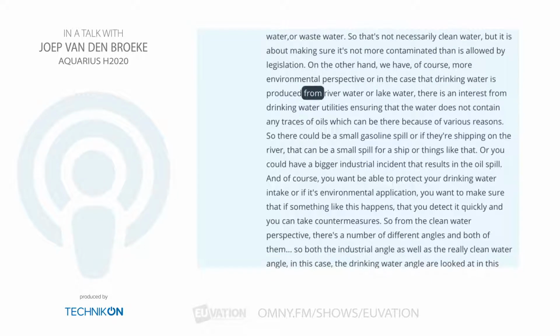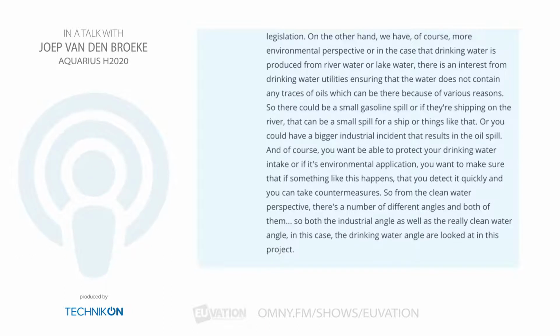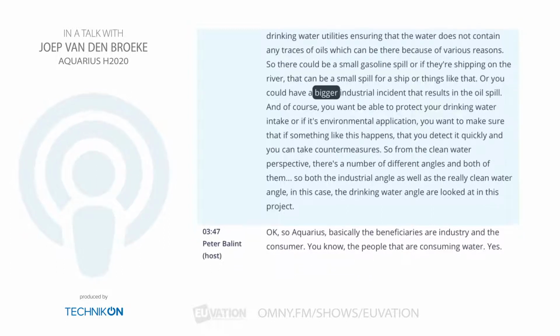On the other hand, we have, of course, more an environmental perspective, or in the case that drinking water is produced from river water or lake water, there is an interest from drinking water utilities in ensuring that the water does not contain any traces of oils, which can be there because of various reasons. So there could be a small gasoline spill, or if they're shipping on a river, there can be a small spill from a ship or things like that. Or you could have a bigger industrial incident that results in an oil spill.